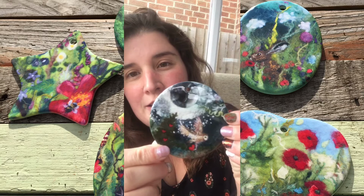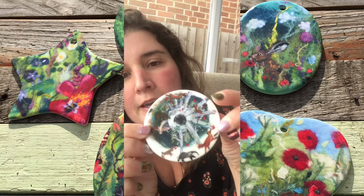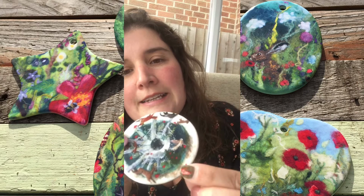So this one is my Christmas one, and it's my Share the Love pattern. So you can see there's a little owl passing a heart, and on the back of it you can see the whole design. So we've got a little owl passing a heart to a hare, passing it to badger and fox, red squirrel, deer, little tiny hedgehog, and back to the owl again. So that's my Christmassy one.